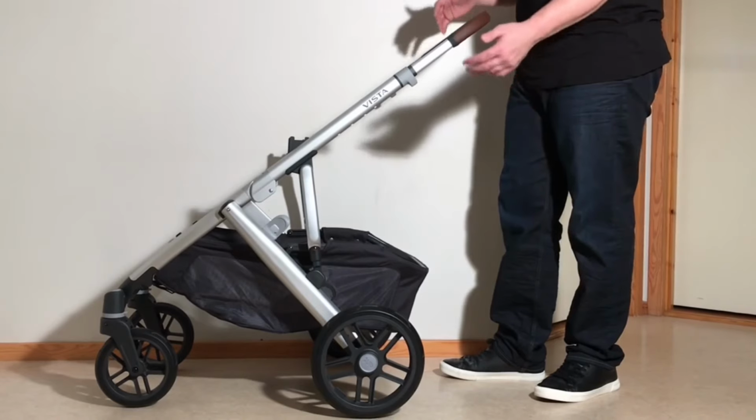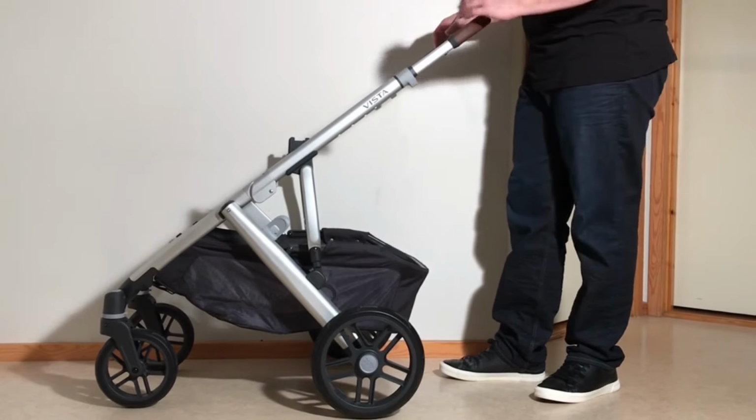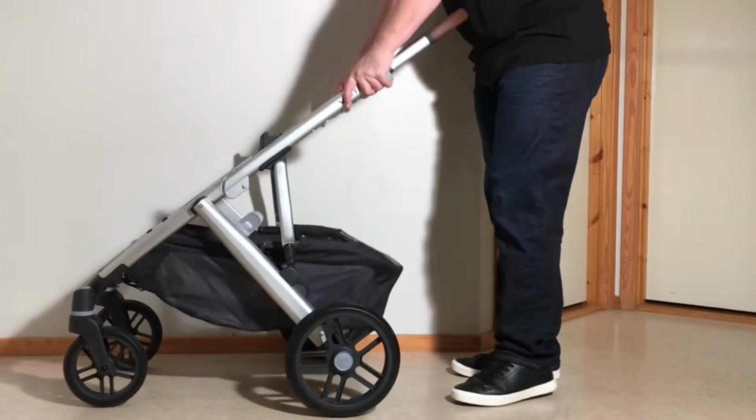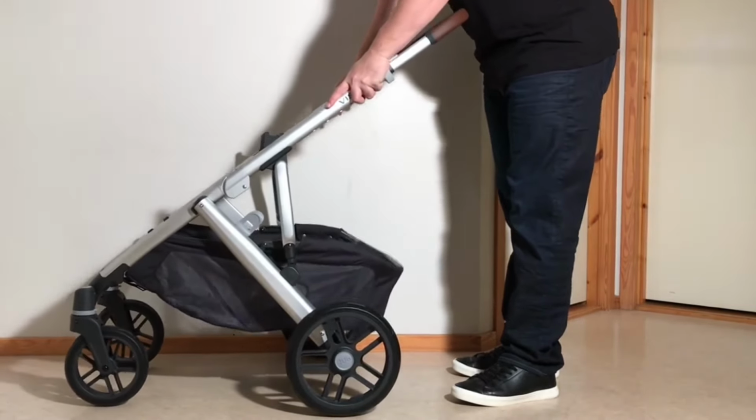As far as the feel of using the Vista is concerned, the model's chassis has a stiffer and sturdier feel than either of these other strollers, and the bounciness of its large suspension struts gives a more pronounced feeling of the model reacting to rougher ground underfoot.